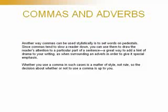Another way commas can be used stylistically is to set words on pedestals. Since commas tend to slow a reader down, you can use them to draw the reader's attention to a particular part of a sentence.